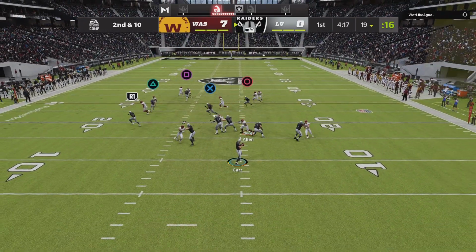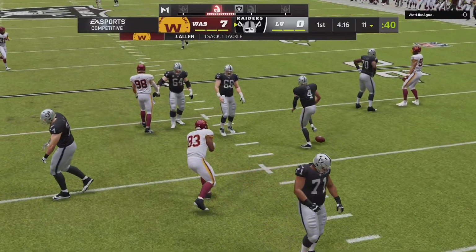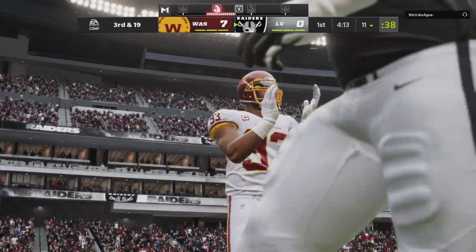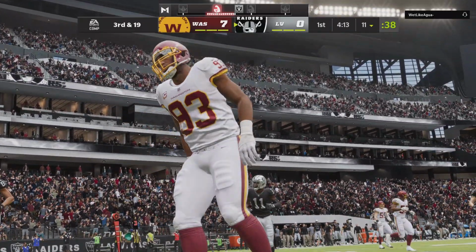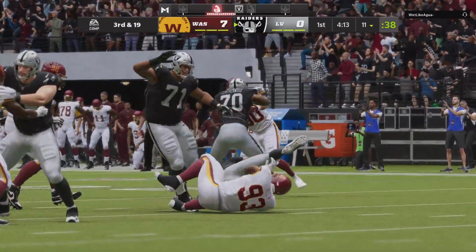Now Carr, and he will not get away from the pressure here. Carr taken down. The DN, Jonathan Allen, making sure his presence is felt. Now Charles dealing with a 3rd and long. They'll have to try to go back to the air again, and this time avoid the sack.